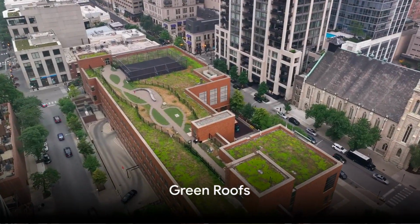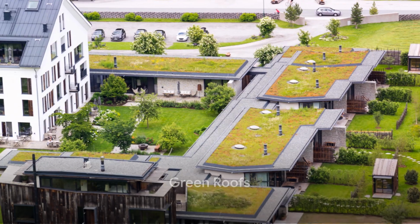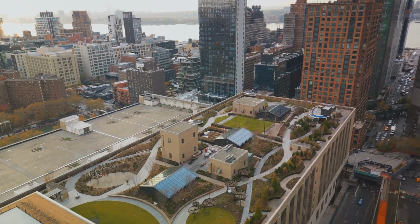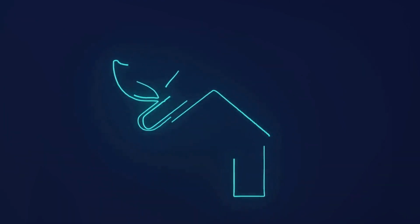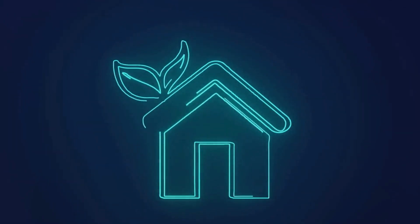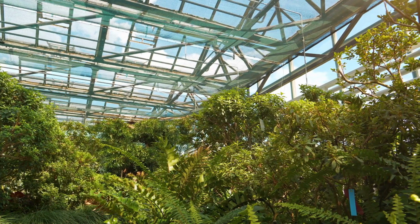Finally, we have the green roof. This is a roof covered in plants and vegetation. It's like having your own little garden in the sky. Green roofs act as an extra layer of insulation, keeping your home warmer in the winter and cooler in the summer. Plus, they're fantastic for the environment.